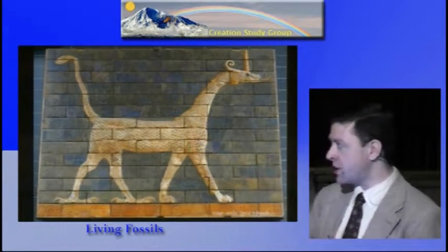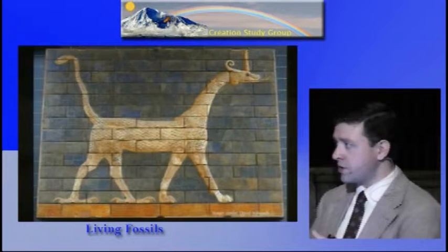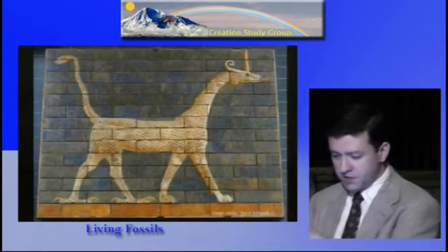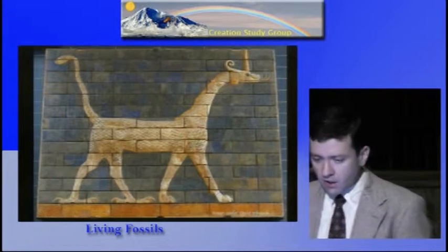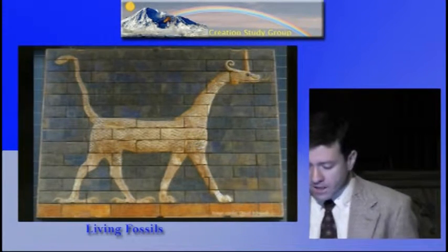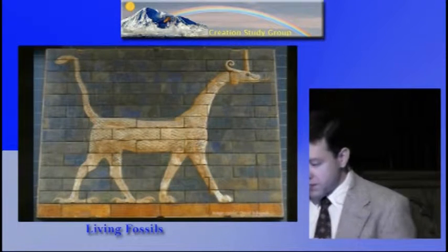The king tells Daniel, well, you say all my gods aren't real gods, but I've got a real god. It's this reptile, this dragon that lives in here. Daniel feeds it tar and all kinds of stuff, and it dies from eating it. And then Daniel says, huh, so much for your god. It's not in the Bible, but it doesn't mean it's not historical.